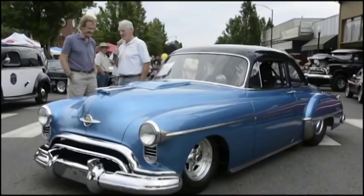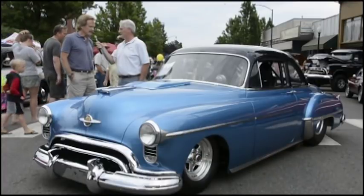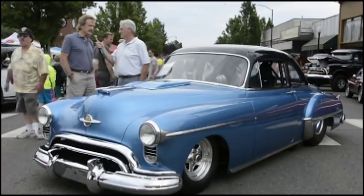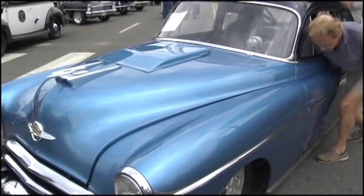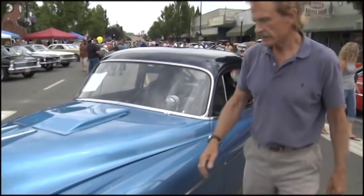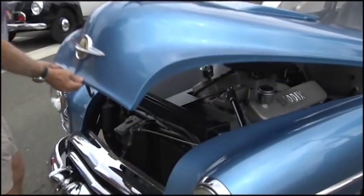So Steve Paulsrude, I like your '50 Olds. Steve, this is absolutely beautiful. Tell us about it. This car was built in 1994 as a race car, but the guy turned it into a show car at the same time, which is unusual. Most race cars aren't show cars. They're just fast cars. Well, this one is fast, and it's also a show car.